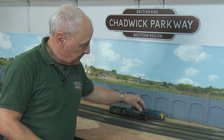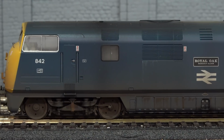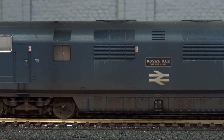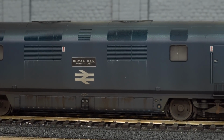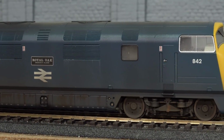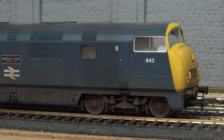Now I wanted a couple of additions to Chadwick, and I wanted them fitted with sound, and I was fortunate enough to receive a gift, and it's a Bachmann Class 43 sound fitted loco from TMC, the Modelling Centre. And what I asked the Modelling Centre to do was to fit ESU version 5 LokSound and for deluxe weathering. And I mean, it's an absolute beauty, as you can see.